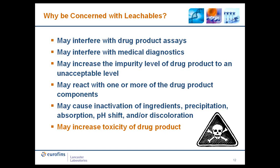So now we know possible sources of leachables, but why are we concerned that they may be present in the product? First off, they may interfere with drug product assays, especially with chromatographic methods. Even if your method was validated to be stability indicating, you likely did not assess the method's ability to separate leachables from the active of interest. Leachables may also interfere with medical diagnostics, which could have an impact on the performance of various tests or kits.